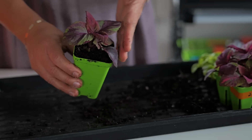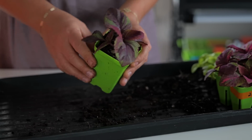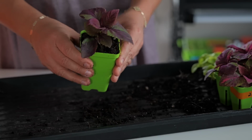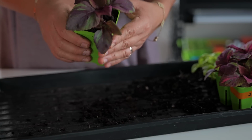These are the ones that I am going to keep for myself, as I mentioned. These guys are probably going to be here for 2 to 3 weeks, and then I'm going to pot them up into something bigger because I definitely want to push them to be as big as they can get.